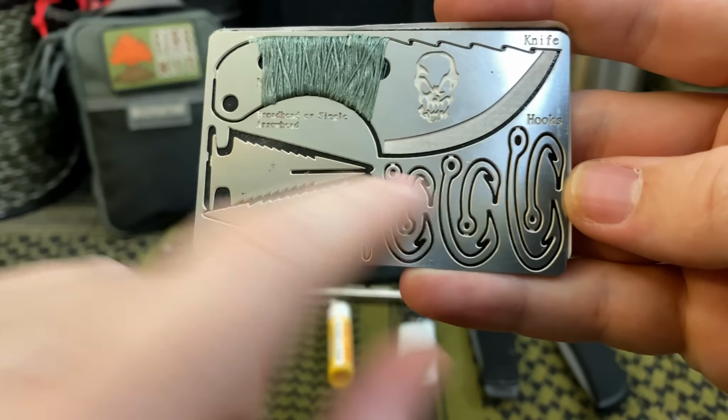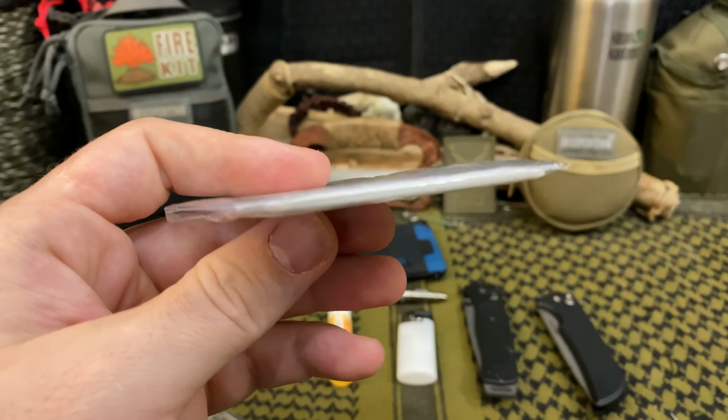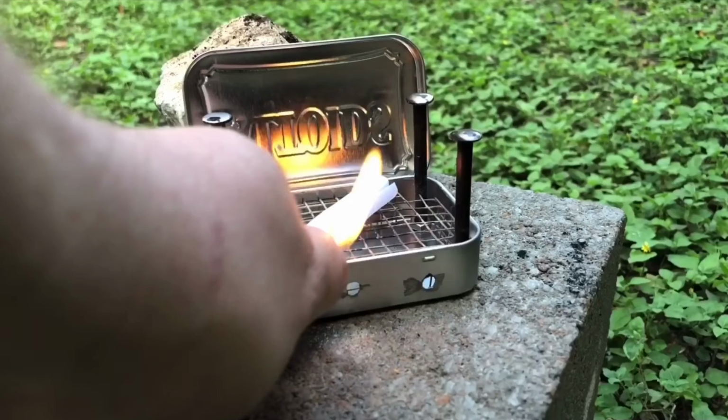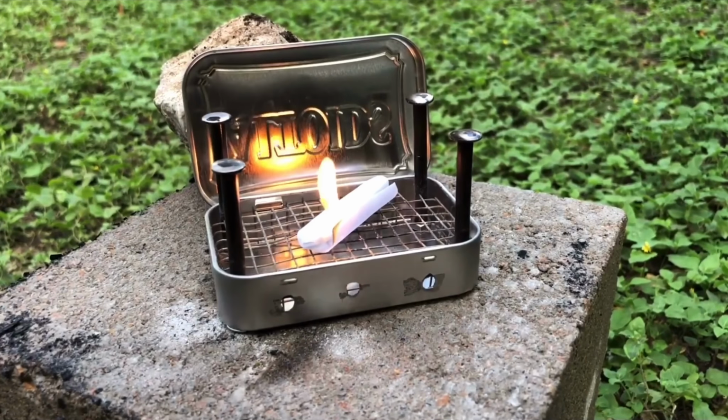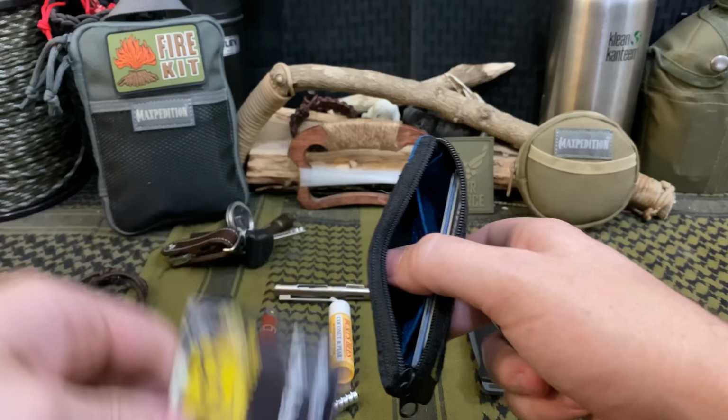We've got a little knife and some more pocket tools, and then I've got some Spartan Fire tender strips in here in my wallet from Go Prepared Survival. You can find these on Amazon, but I like these because these are awesome. This is enough strips right here to boil water with if I absolutely had to in an emergency. But yeah, it all fits inside.